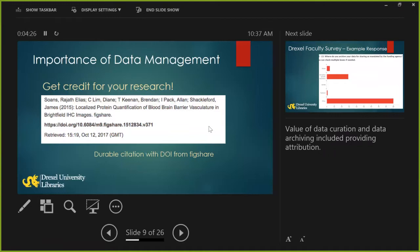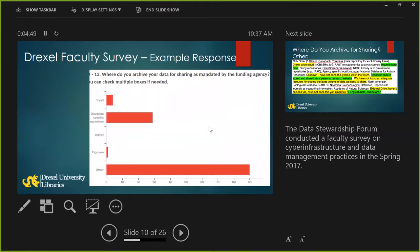Data sets are becoming a more citable research output, and through getting a persistent identifier, most of these repositories provide very well formatted citations that those who are then accessing and using your data can use and provide appropriate credit.